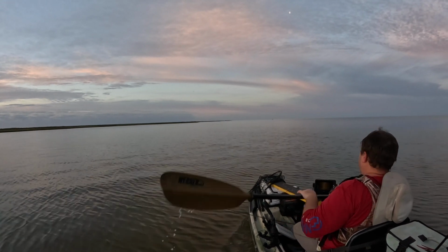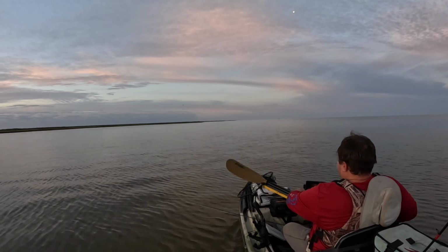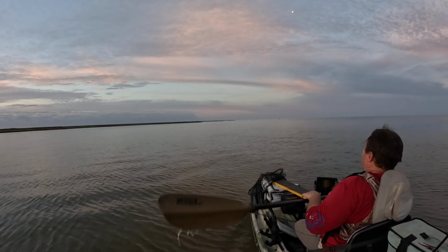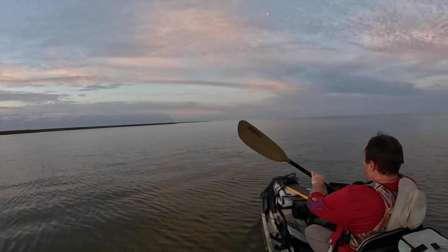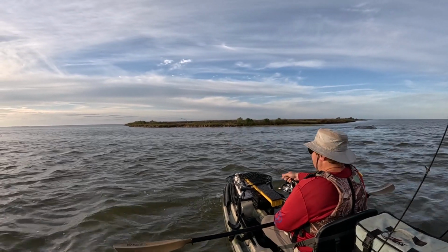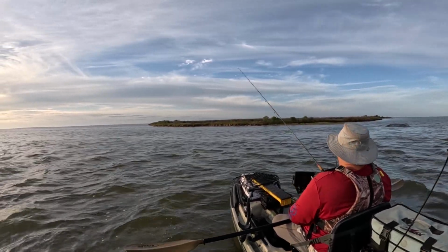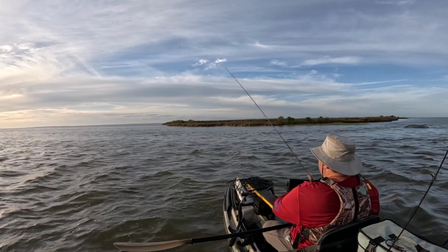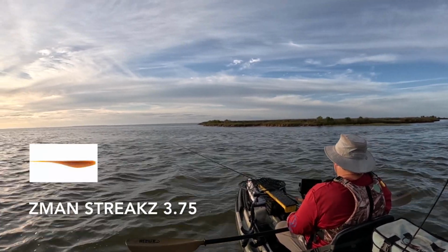Alright, as you can see, we're paddling from Bayou la Batre over to Coffee Island. Water's pretty flat. It was a pretty nice morning to make this trip, and you're getting the very sped up version. Now we're going to be at the cut between the northern part of Coffee Island and the southern part. There's a little deep cut that runs through here, and the predatory fish like to gang up in that deep cut and ambush bait.